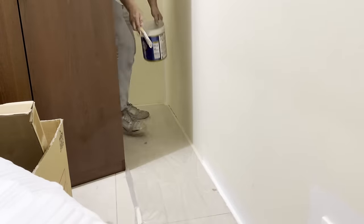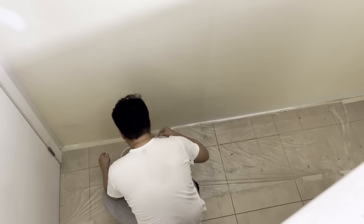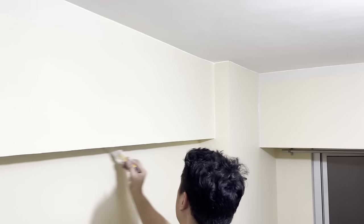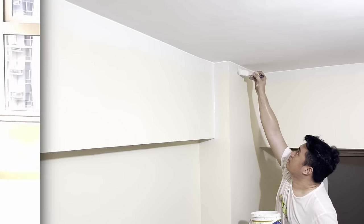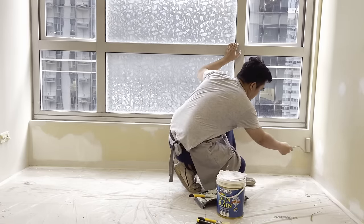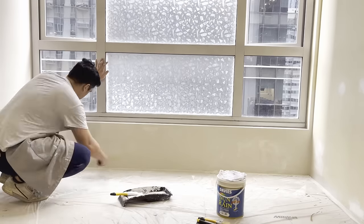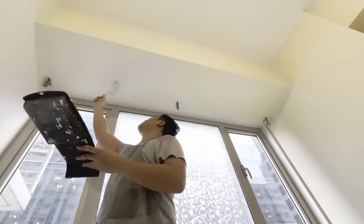As you can see here, I prefer doing this approach by painting the edges first with a brush. This way, it will be easier and faster for me to paint the entire wall later. You may also opt to do the opposite if that is more your style and approach. We are going to be repainting the entire unit with gray except for the bathroom, which I opt to paint with white. To cover the existing yellowish paint, I needed to apply at least 3 coats of paint.